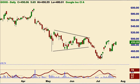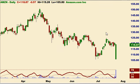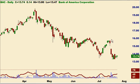Obviously, it can follow through and catch up, but at this point, we have a bit of a divergence, a non-confirmation there. Let's also look at Amazon. Amazon came back after gapping down, but it too is below its previous peak, and that's a bearish divergence as well. Let's look at Bank of America. Bank of America is well below that peak. Again, these are major stocks and major non-confirmations, so personally I would be concerned with that.